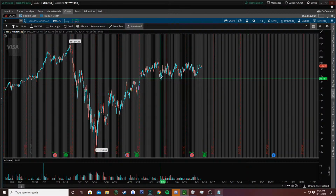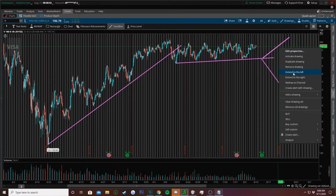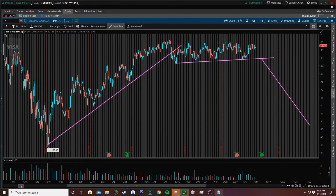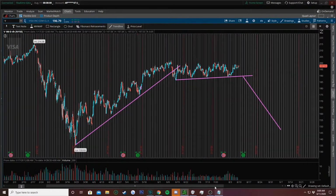Let's go back to the big time frame. And then you're going to have legs too. See, that's your first leg. Now you're kind of consolidating. Got a second leg going. Third leg's either going to do this, or you're going to continue this uptrend. So now we're looking for the next move on the bigger time frame for Visa. I would think up, considering a lot of banks are moving up right now.